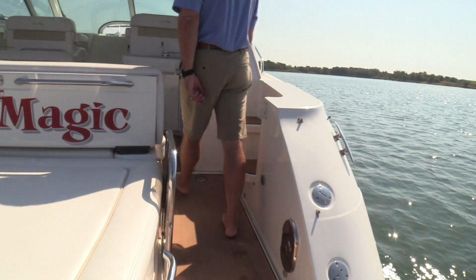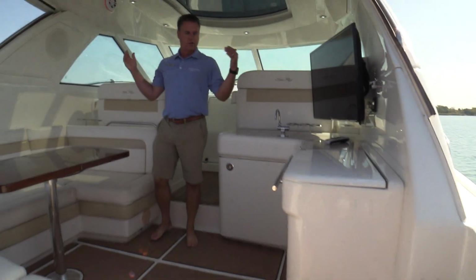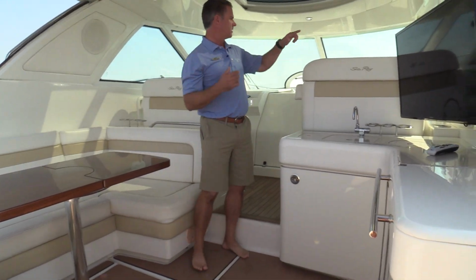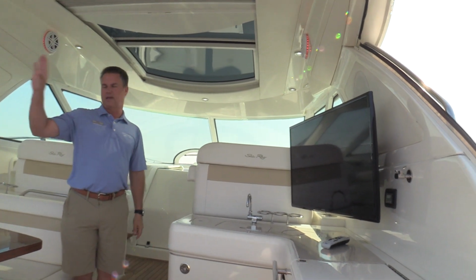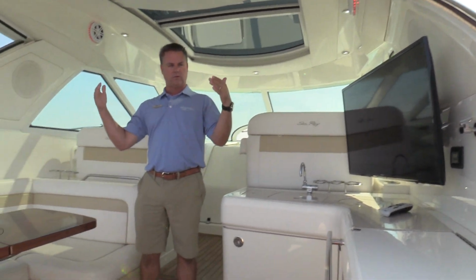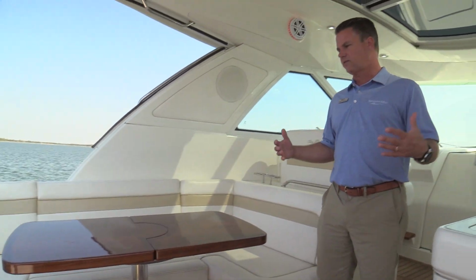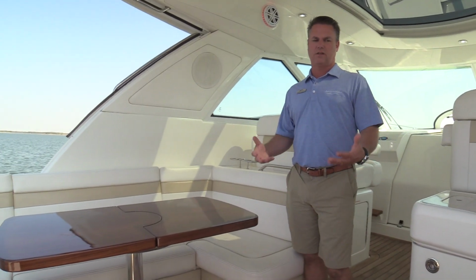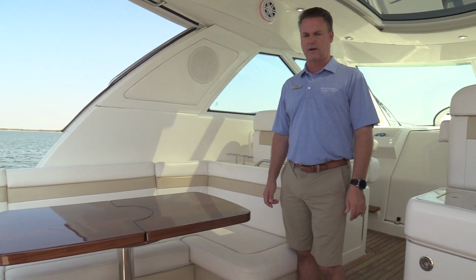As you can see, we got the sea deck going all the way into the cockpit. It's nice and clean. And this is a coupe, so it's pretty nice that it's got glass around the side, a big sunroof on the top, a little bit of canvas in the wintertime you can put up if you were to really enclose it in for those winter months. But besides that, it's nice and comfortable in here, using it year round, especially here in Lake Louisville and in North Texas. We can really use our boats year round.